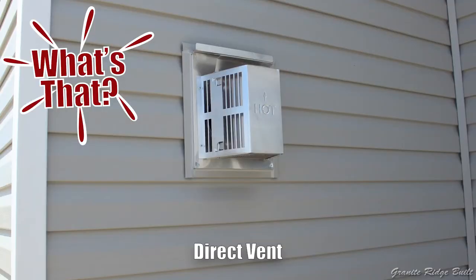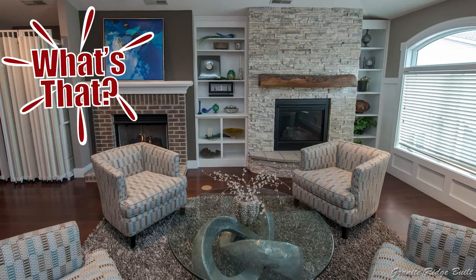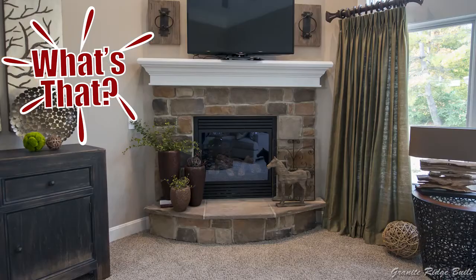Now, you mentioned this is a direct vent. So this vents directly to the outside. It's gas. You just flip your switch and it vents outside. But I know we have 8 fireplaces here, and we have a few other examples in our showroom. Right, we have a vent free, which has no vent, but burns efficiently enough that it doesn't require the vent. And then we have electric, and then we have the traditional wood burner.